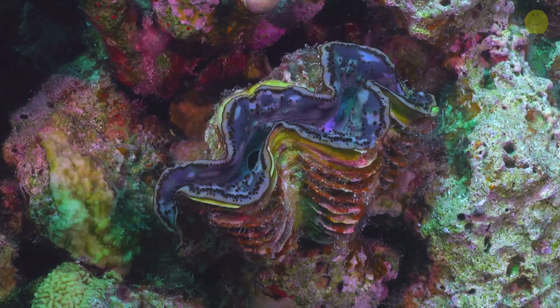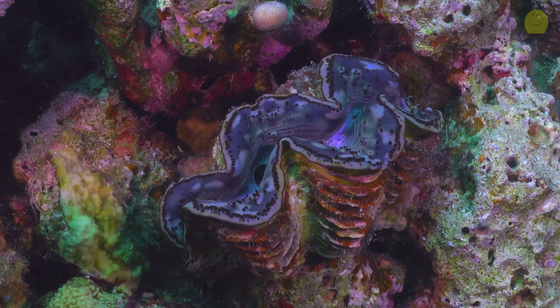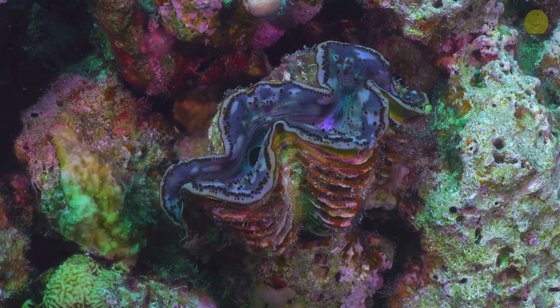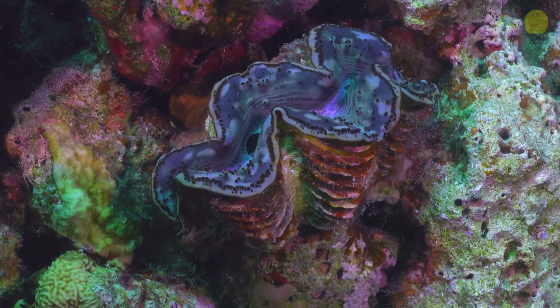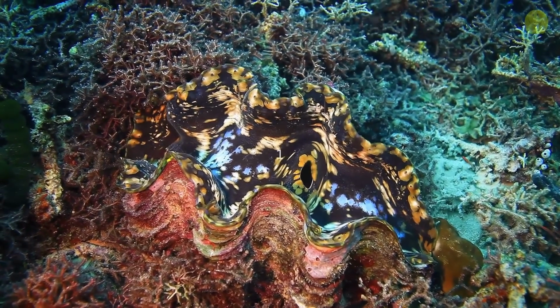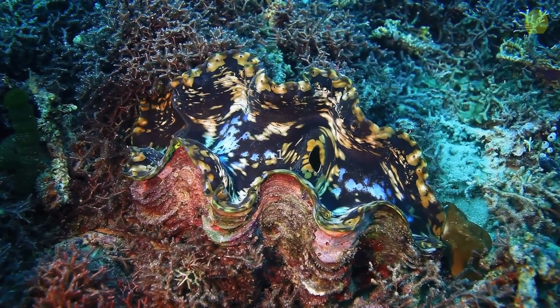These algae are like miniature solar panels, converting sunlight into energy through photosynthesis. But the real kicker is how the clams optimize this process. They use a special kind of tissue that reflects and scatters light in a way that maximizes the algae's energy production. So not only do these clams look stunning, but they also have a natural solar power system that's more efficient than anything humans have created.